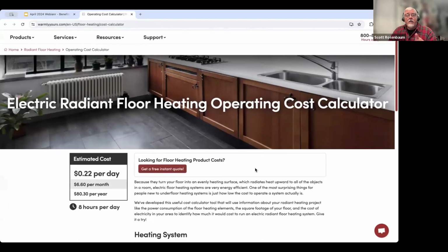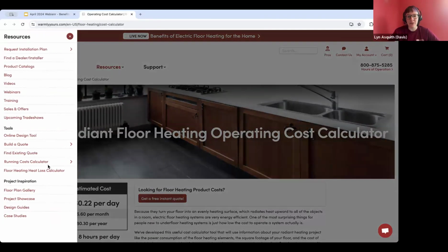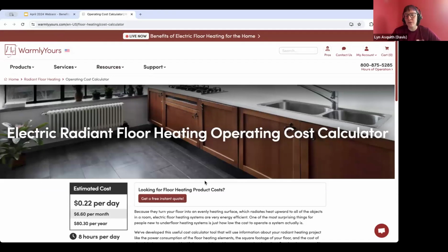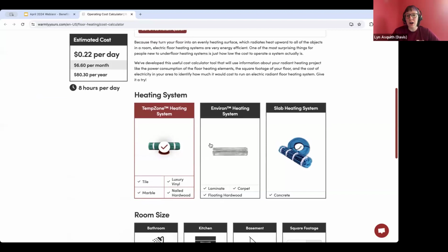Great. And there's a lot of different things to play with here too, which is cool. There are. So I definitely recommend checking this out. Our website is, of course, WarmlyYours.com. And you can actually find this under the resources tab under tools. If you go to running cost calculator, this is where you're going to find it for floor heating. And we also offer one for snow melting. So Scott, can you walk us through how to use this?